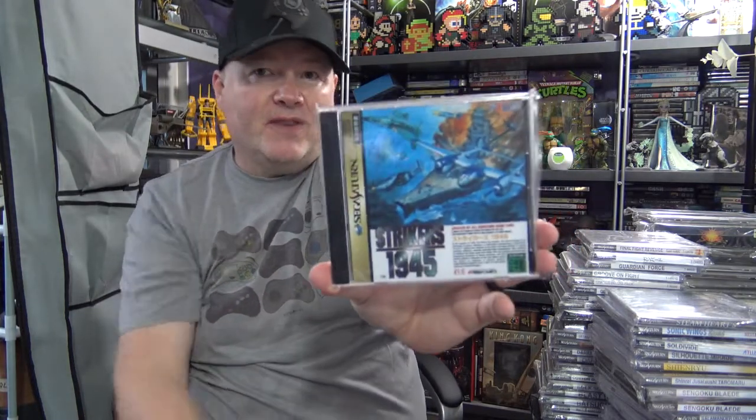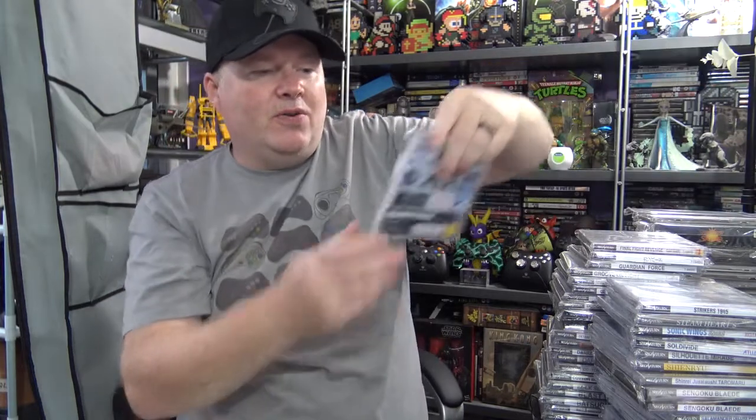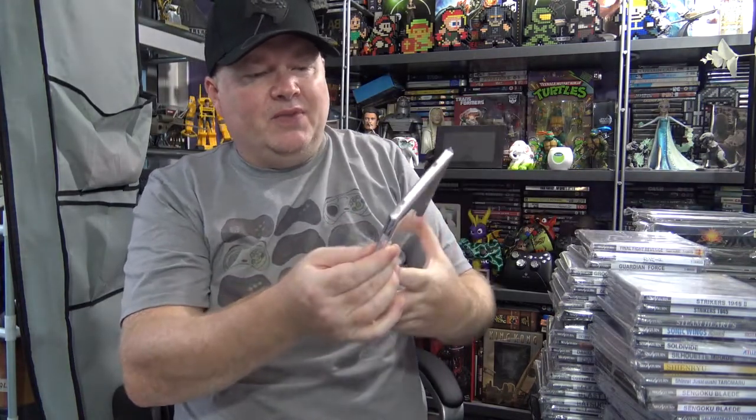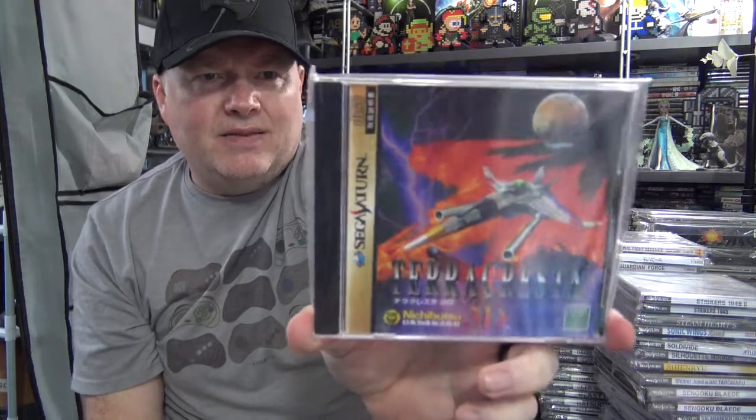Strikers 1945. I love the Strikers games. I do have originals on the PlayStation. Again, a reproduction for Saturn was okay with me because they are not cheap. I mean, to be honest, you can probably get these for between £50 and £100, but still, when you've already got them on PlayStation, you think, why am I spending extra money on Saturn sometimes? Alright, Terra Questo 3D, this is more of, like I said, a 3D type space shooter.